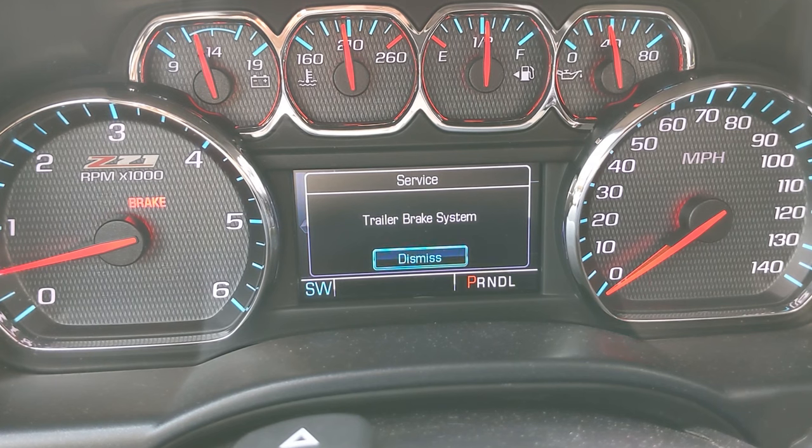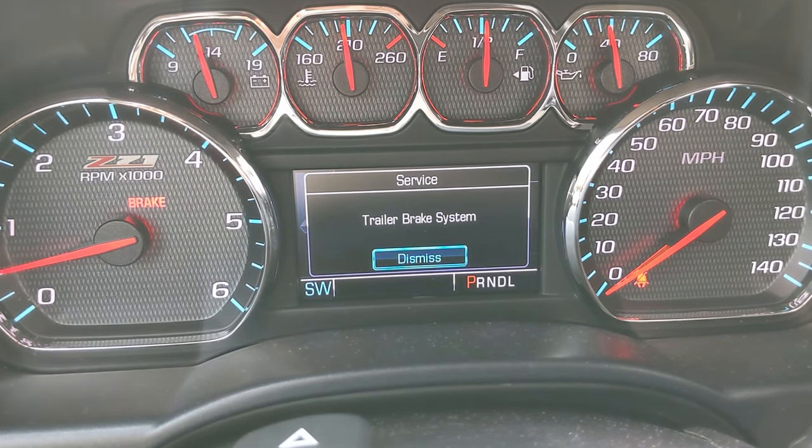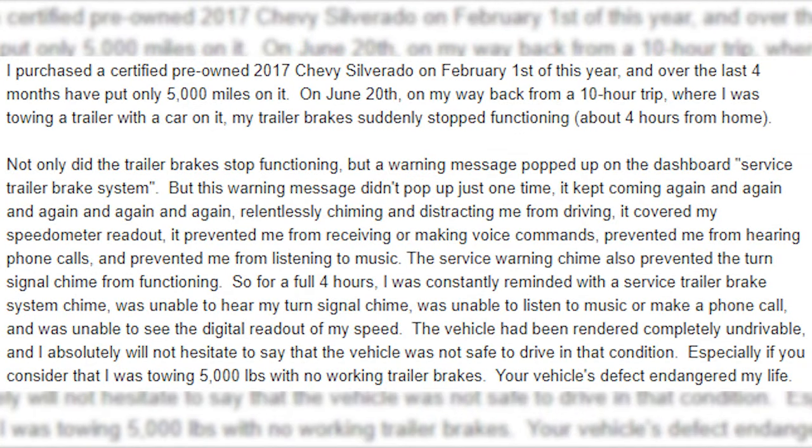I'm going to actually read out my full complaint to you so you kind of understand how I wrote it to the NHTSA. I purchased a certified pre-owned 2017 Chevy Silverado on February 1st of this year, and over the last 4 months have put only 5,000 miles on it.